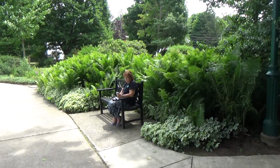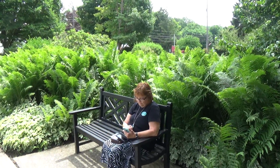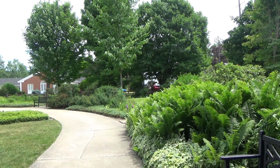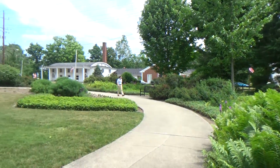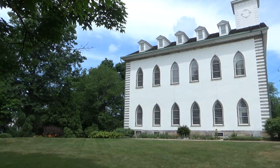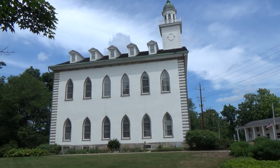So I believe we're going to head over to the visitor center. There's some more things we're going to see around in Kirtland, I believe. I think there's probably some other things to see. So, with that said, it was a great experience, and we enjoyed being here.